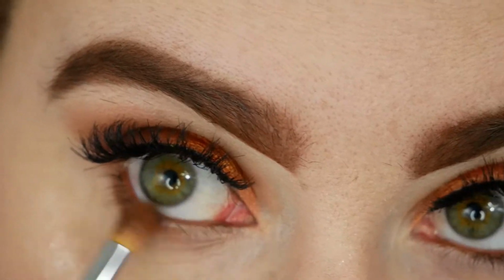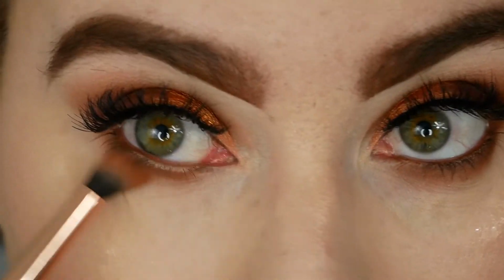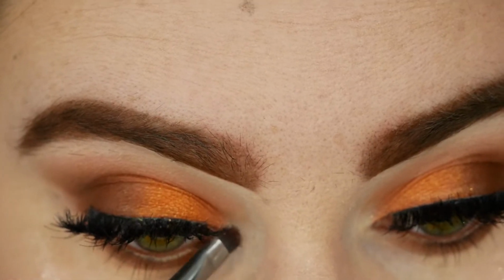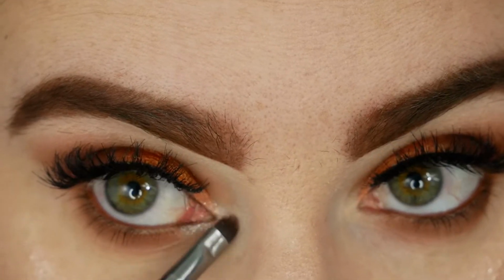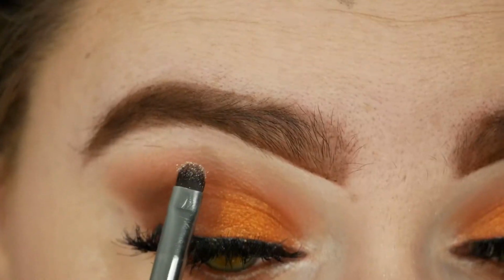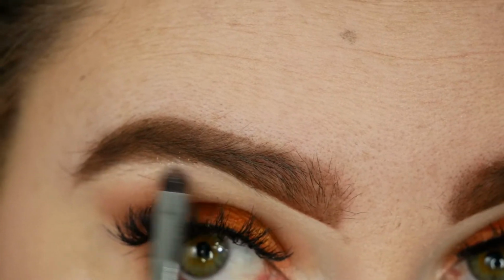You guys, can you see how beautifully this look made my eyes pop? And that shade right there that I'm using for the inner corner is absolutely stunning. It's definitely a topper shade and definitely meant for the inner corner. When I put it on, I gasped. I was like, oh my god, it is definitely beautiful.